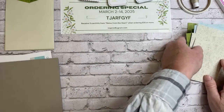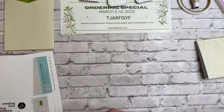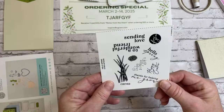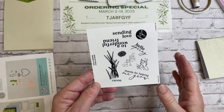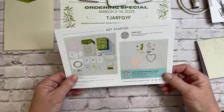Okay, and I've got all my card bases over here. My envelopes there. And we get this little chipboard. I always save that too. Here's a look at what the stamps are going to stamp for you. So it gives you a little bit better idea of what it's going to look like, because it's really hard to see just through those. And then we have our instruction sheet.